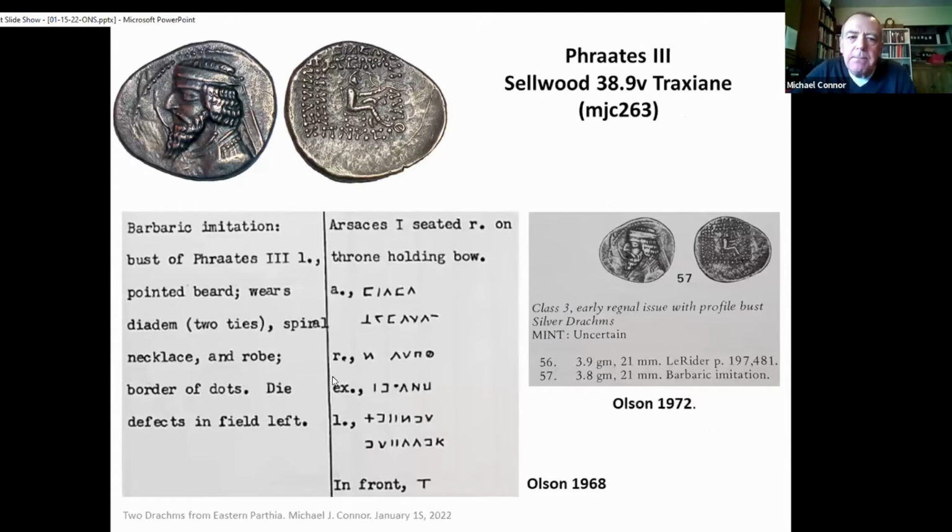This is an excerpt from Olson's 1968 thesis, in which he describes the coin, and he also attempts to write out the legend, which is what's there. And you can see the legend doesn't make an awful lot of sense. Not too many characters actually even look Greek, but there's a few. There's a kappa and there's a theta and so on. Richard described it as a barbaric imitation, presumably because the reverse is so unusual and so untypically Greek. And there's a picture from his 1972 paper of the coin, which again he describes as a barbaric imitation.